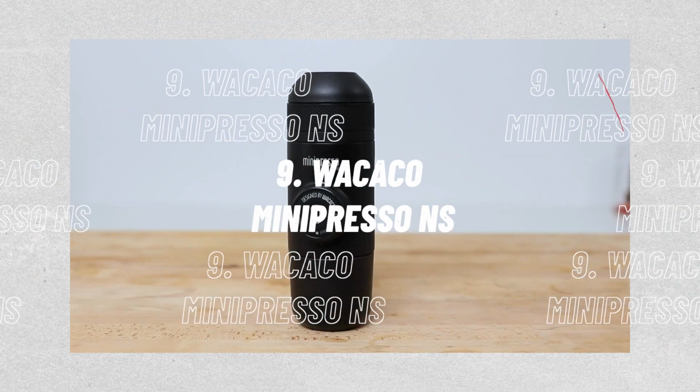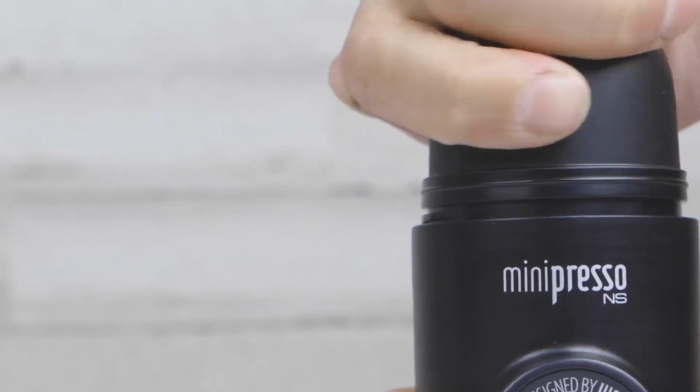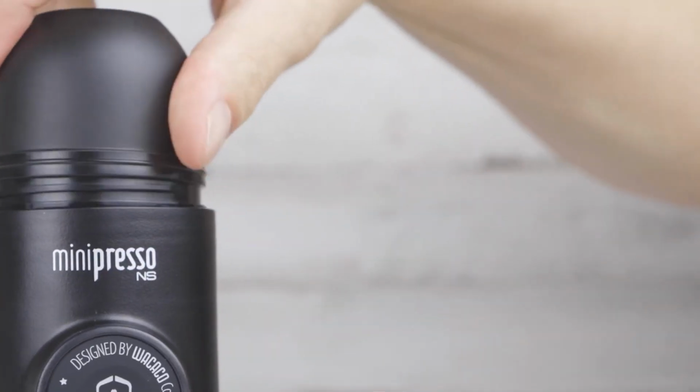Number 9. Wakako Mini Presso NS. Wherever you are, Wakako Mini Presso NS is the best option for quickly and efficiently enjoying superb espressos. You should acquire one for yourself. It runs manually and isn't powered by electricity. To make coffee, all you need to do is add hot water and a capsule.